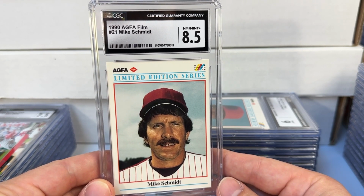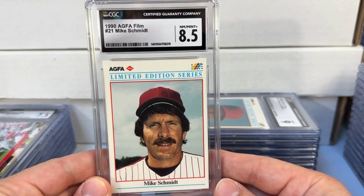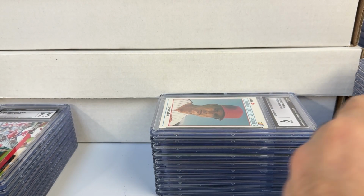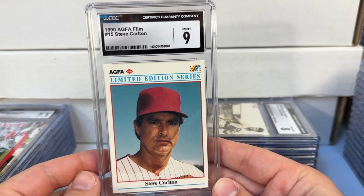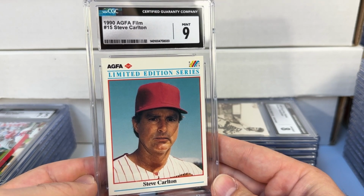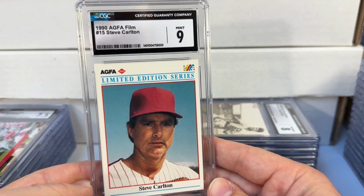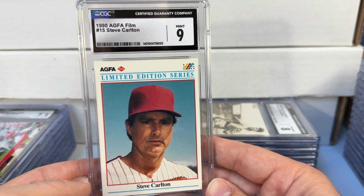This is a 1990 AGFA film, Mike Schmidt in an 8.5. I've been having a lot of fun picking up the oddball Phillies. Low cost, high fun, spending a little, having a ton of fun. That is good return on investment. 1990 AGFA film, Steve Carlton. So there are 2 Phillies in that set. Mint 9.